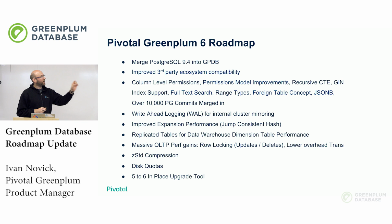Recursive CTE is not going to be in, actually. It's still going to be an experimental feature. We're working hard on it, and there's very few of the vendors who have this working. It's a tough challenge, but we will get it in the future. It was hopeful for 6, but I don't think it's going to get there.